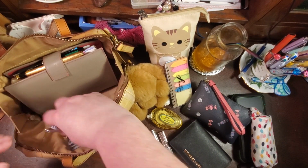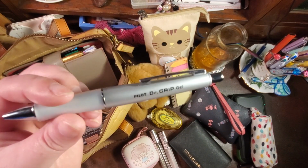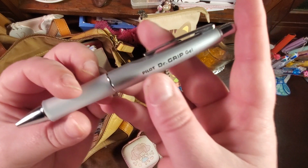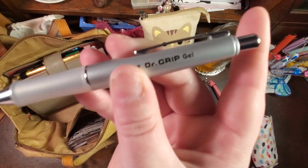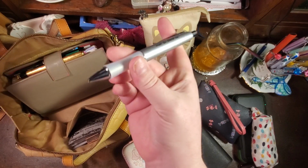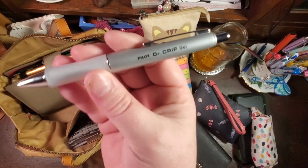Next thing you have is my favorite pen. I got this for Christmas. But it does hold the G2 ink. I used to not be a fan of the G2 pens, but when I have the ink in this pen, I like it.